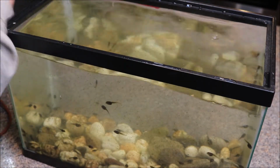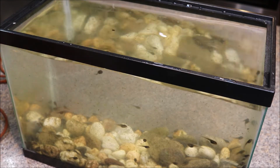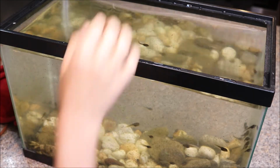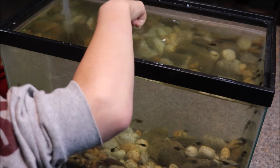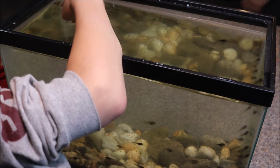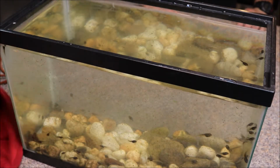Do we have a bell? I don't remember where our little bell went. It's in your room. Is it up here? It's up in the lab, at your lab desk.